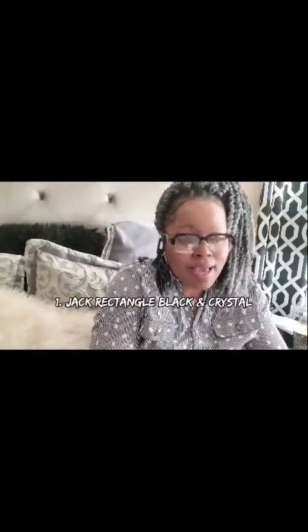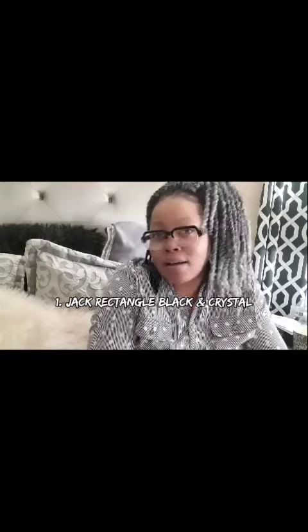So, as you can see, I have one of the pairs on now. All right, and this is the Jack Rectangle Black and Crystal glasses. And then I have it on a Vintage Chic Black chain. It stuck to my hair, the little strands, but you see how chunky the chain is, like that. And you just dangle on it. Whoops, it's coming out of it. But anywho, let me take it off.